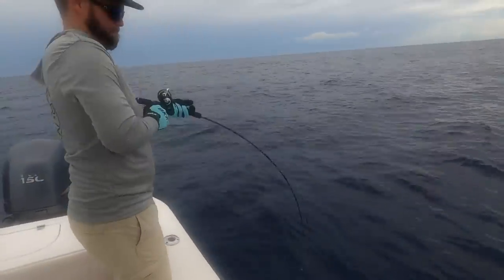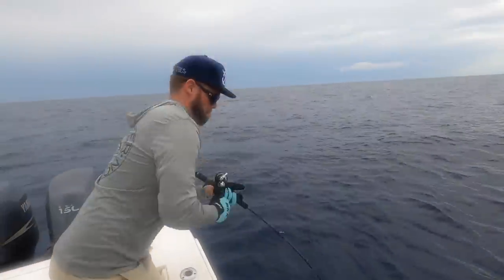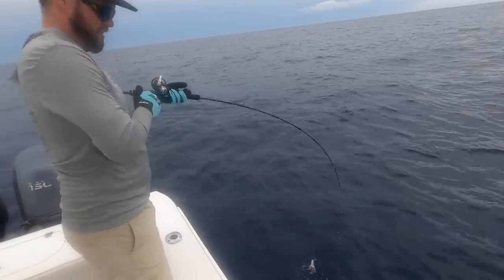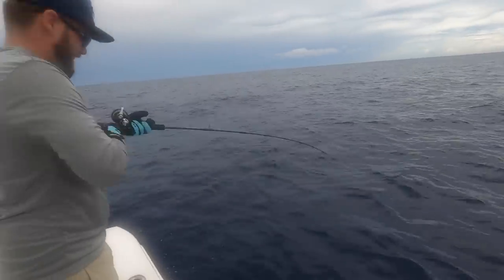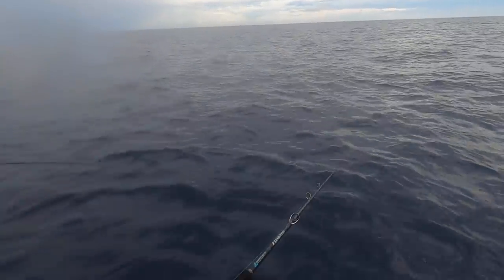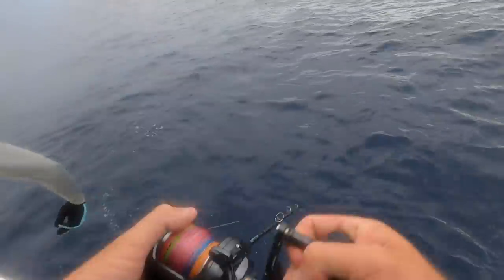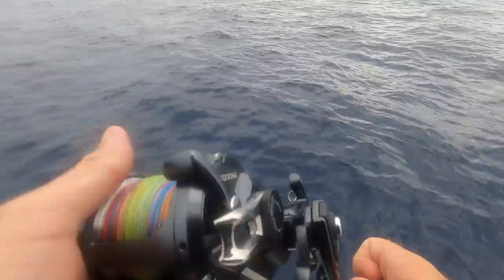Here, Mark. What do we got here? And I just got pummeled. What technique was that? Up and slow down? Slow and just like dump, dump, dump. Yeah, right. Just about there. Baby iron jaw. It's the wrong species. Was that like literally two pumps? No, I got it up a little bit. Stop being a fuckhead.